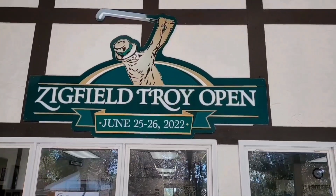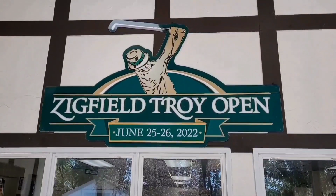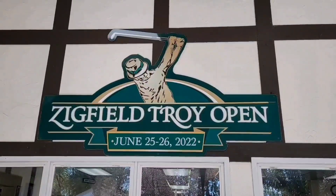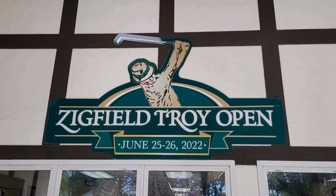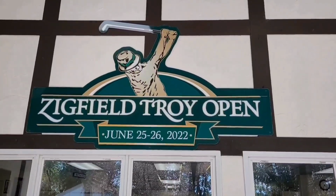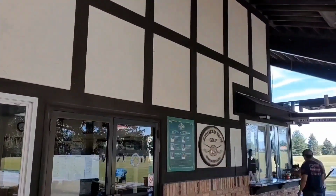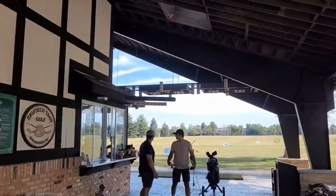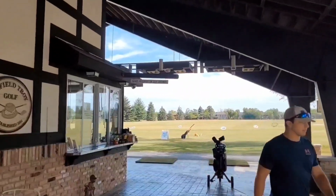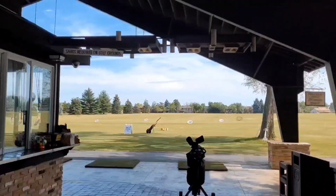This is Vikas, the channel owner, and this evening we are at Zigfield Troy Golf Course, which is located in Woodridge, Illinois. So it's right off 355 and 75th. This is a par 3 golf course with 9 holes. Most of the holes here are 100 to maybe 125 yards approximately, and hence it's for all levels of golfers, especially the beginners, and it's a great course for them.